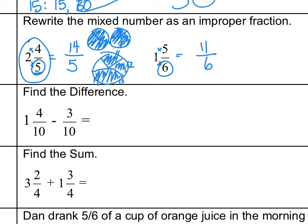Okay, moving on to subtraction. We've got 1 and 4/10. Take away 3/10. We keep our fractions lined up. You're imagining that 0 right there. All right. 4 pieces minus 3 pieces. That would give us 1 piece, and the pieces are tenths. And 1 minus nothing is 1.